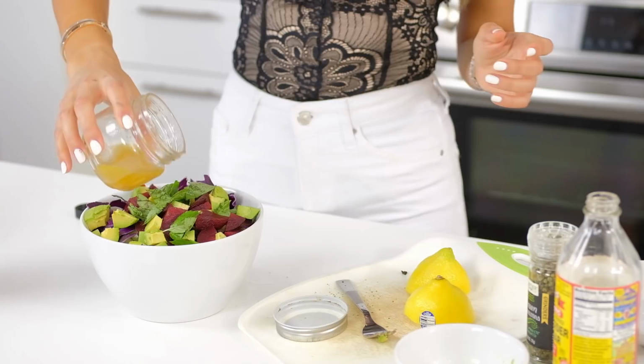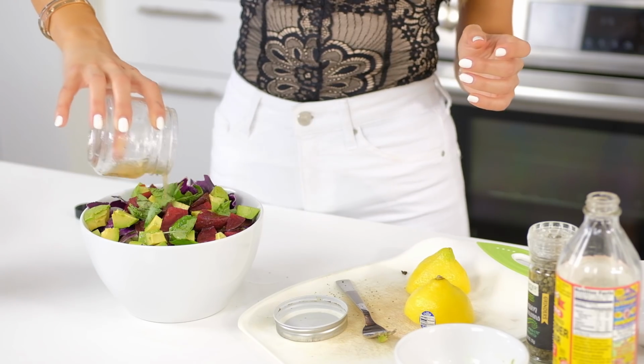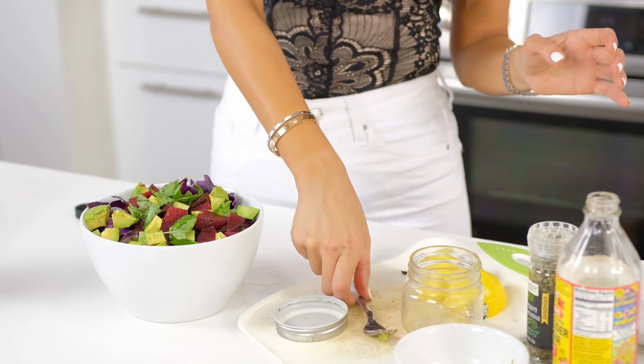Oh, it smells good. And that is it. Oh, this looks so good, you guys. I need to take a bite.